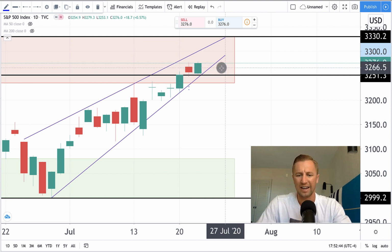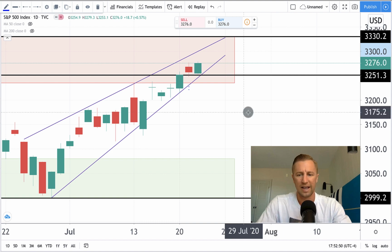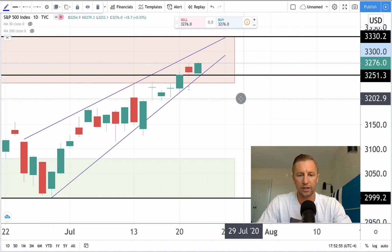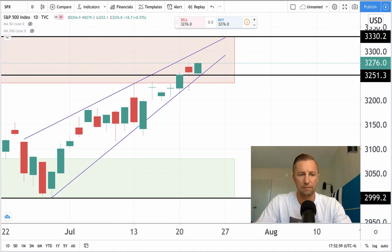in time, and I won't really consider selling into the market until we probably get a close below 3,000, if it goes down there. As far as the main support that I'm looking at in the shorter time frame, it's going to be 3,200 right here. That looks like a pretty significant level to keep an eye on.